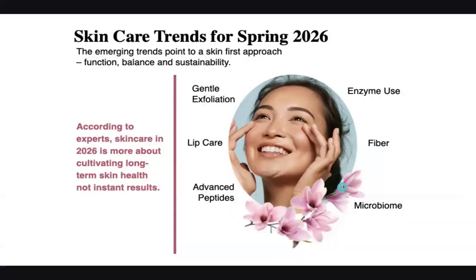So skincare trends for 2026. In the past, I would say last year, year before, they were all about skin cycling. And with skin cycling, exfoliating was a really big deal. But the trend has reversed a little bit because they thought people were over exfoliating and using too harsh of exfoliants. So now the trend is moving towards gentle exfoliating and building up a skin barrier.